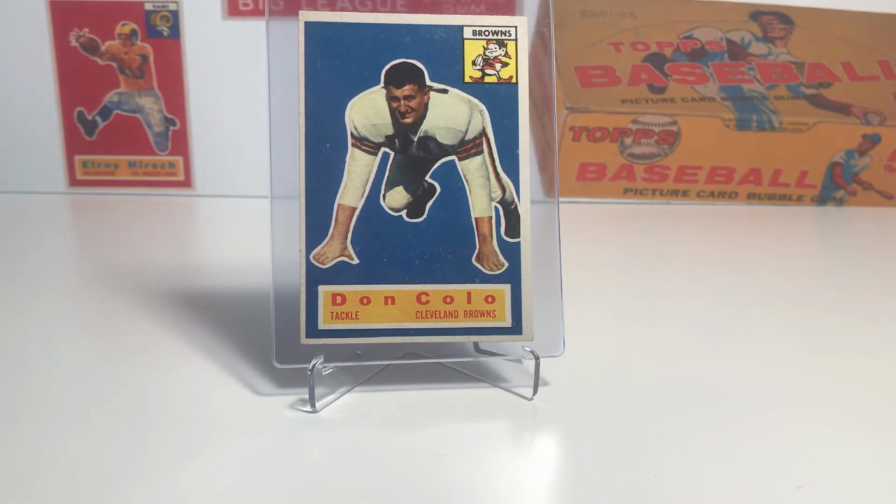In Cleveland, he would start to be recognized as one of the better defensive tackles in the NFL, being named to 3 Pro Bowls and 3 second-team All-Pro teams. And during this time, the Browns had one of the best defenses in the NFL. Now, he was able to win 2 championships with the Browns during their dynasty years as well.